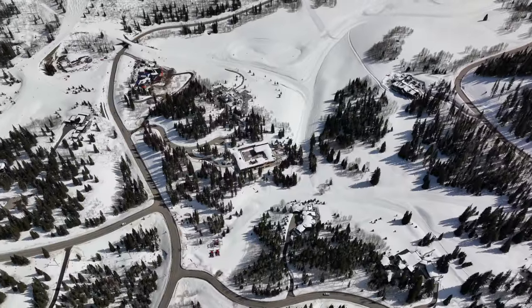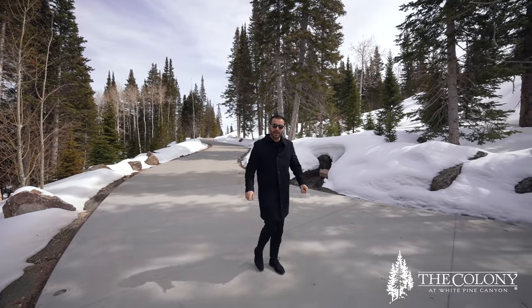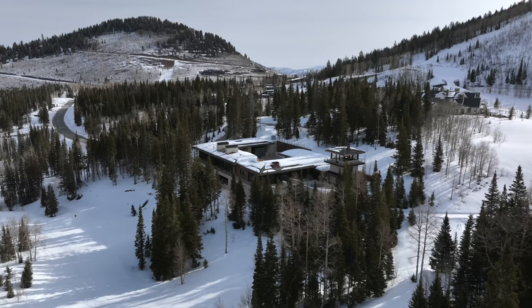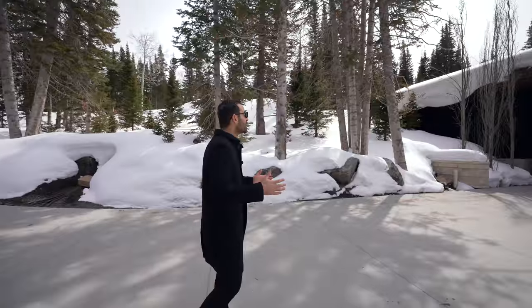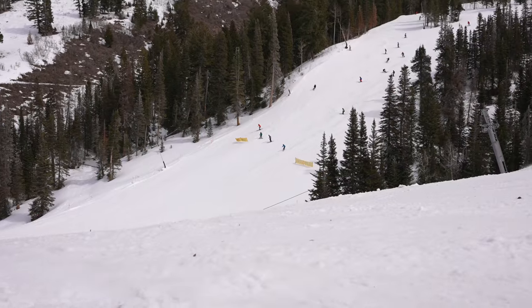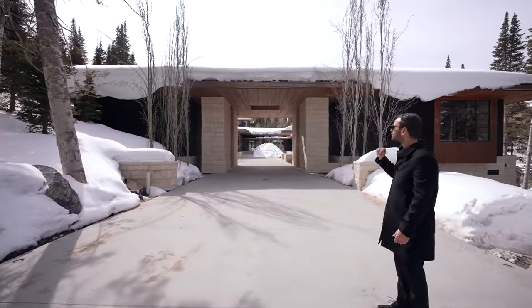The house is located in the exclusive gated community known as the Colony at White Pine Canyon, and from the street level we have this long private driveway bringing us to this 5-acre estate. And as you're driving in, you're surrounded with beautiful trees, landscaping, ski trails. I mean, it's incredible to be here right now, and we have the house right in front of us.